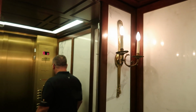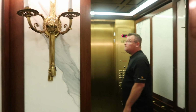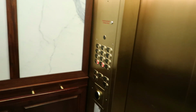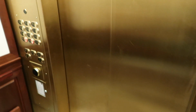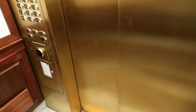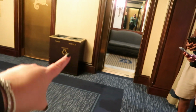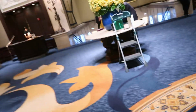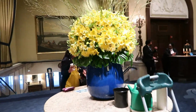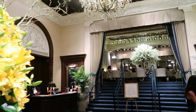Yeah, you want to go to lobby, not ground. Have pretty little sconces in here for an elevator. Kind of fancy. Got to love the Drake. Oh, look, there is a couch in there. There is a sofa in there. That's funny. Oh, and by the way, these are real, and they change them out every 10 days. And those are not real. They change those out per the season.